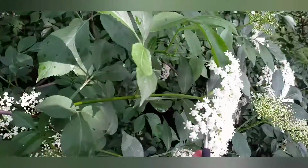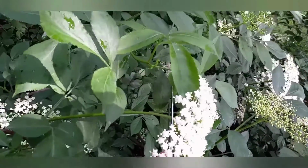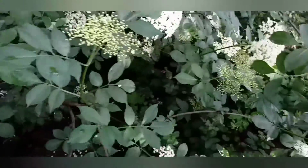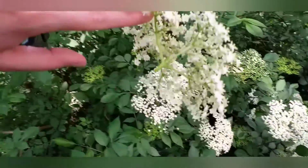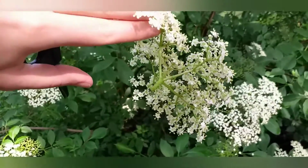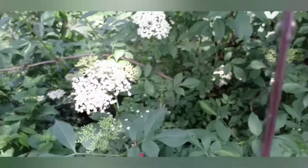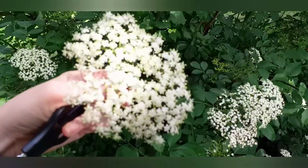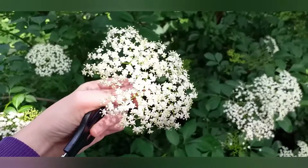If you are going to take these, you want to take them off just at the stem there, so that you get all the flowers at once. And oops, that's me doing it one-handed. So you want to get the whole stem like this, and they will have creepy crawlies on them. They get quite a lot of bugs, so you want to just lightly tap them as you're putting them into your bag or bucket to take home.